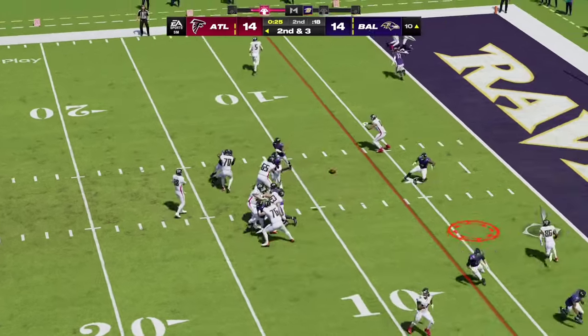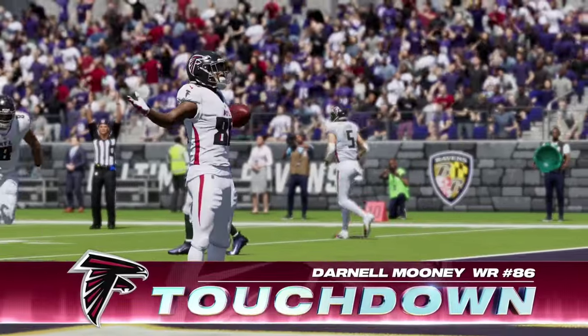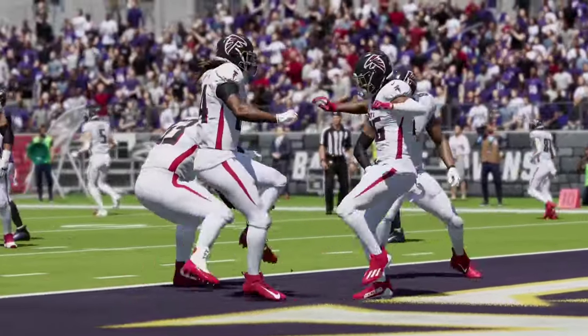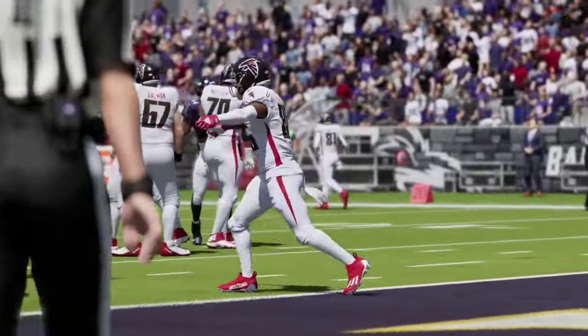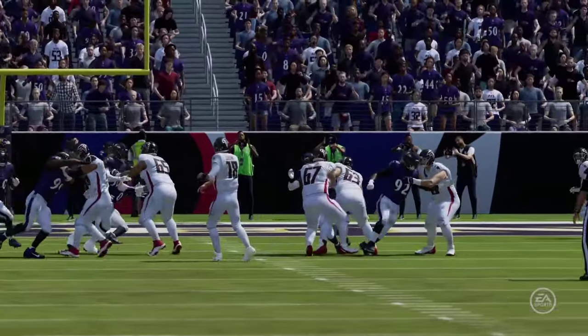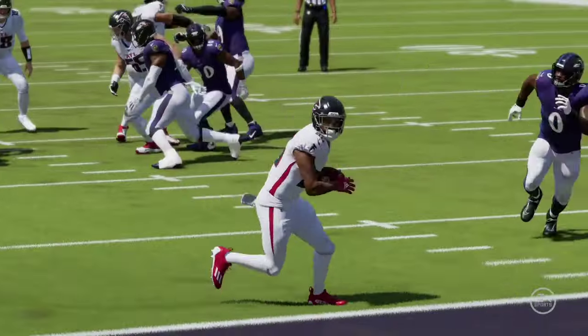To throw, Cousins. Touchdown, Falcons! Darnell Mooney. From 10 yards out, and the Falcons will take the lead here in the final minute of the first half. And that touchdown gives them a touchdown lead before they attempt the extra point. What a great way to end the half. Yeah, great job to put themselves in front.